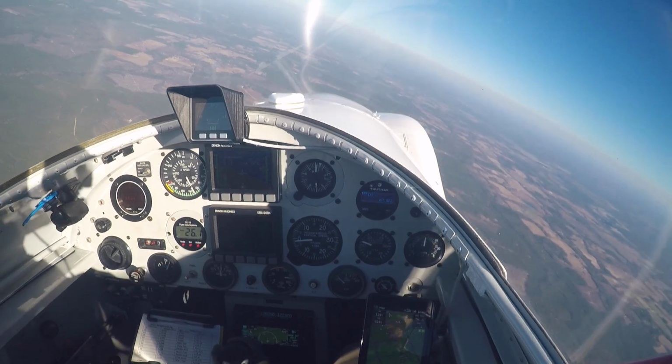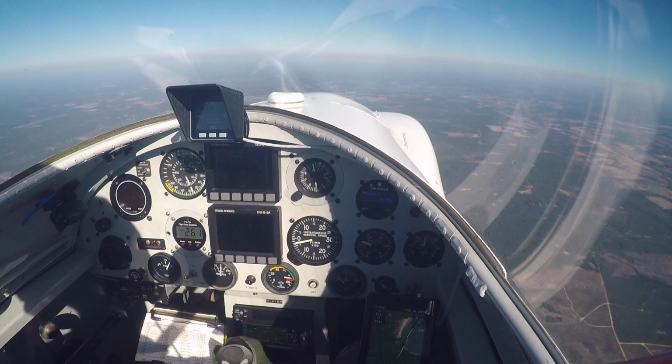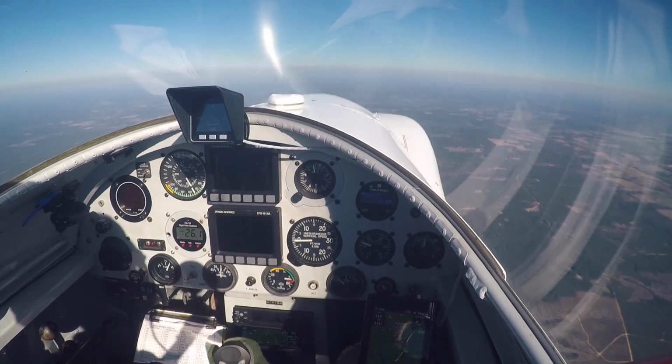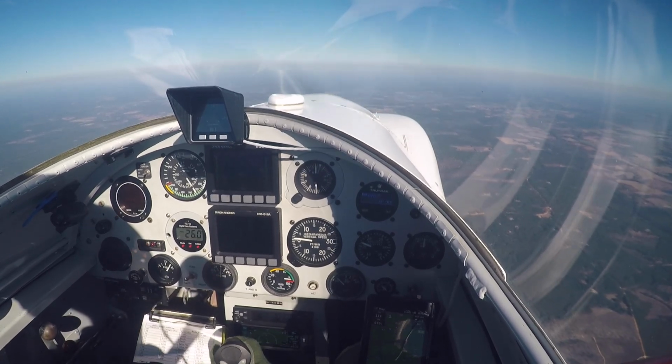All right, rolling on heading at 360 at 16:01:02, 7 degrees Charlie, 26 gallons on board.